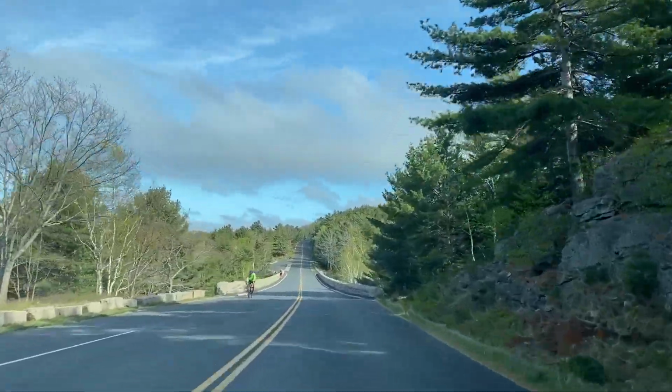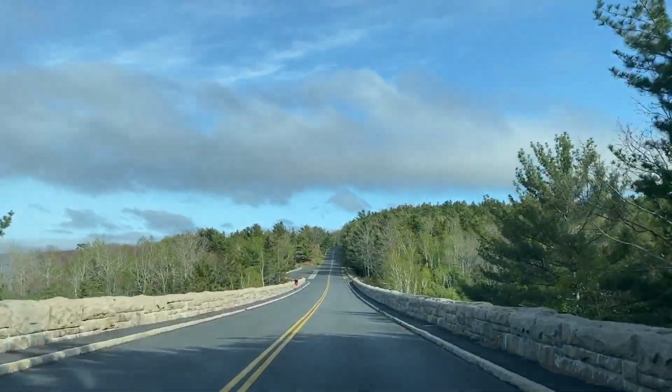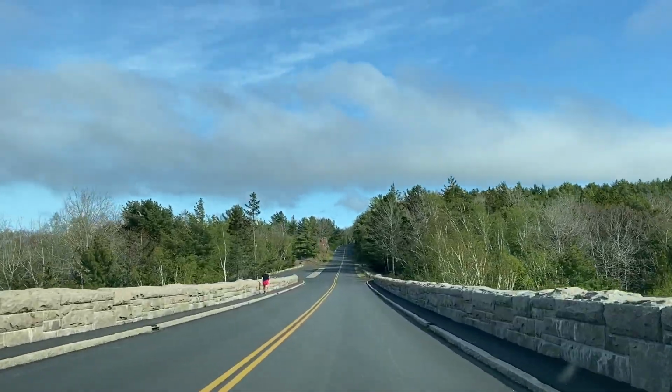That is a main road at Acadia where you can stop and park in each of the locations you wish to explore.